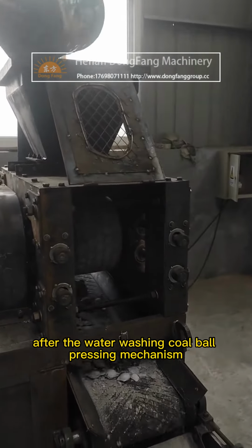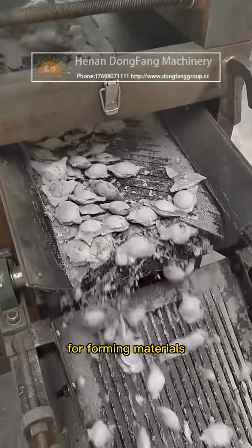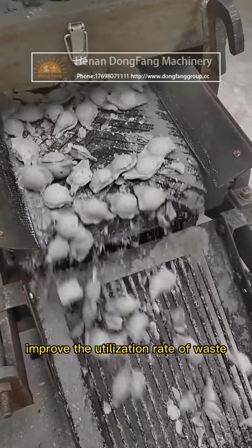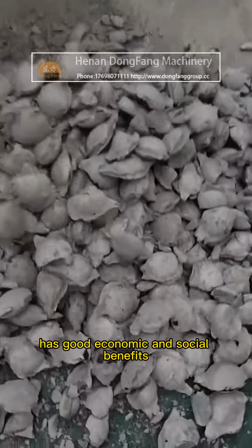After the water washing coal ball pressing machine forms the materials, it is energy saving and environmentally friendly, easy to transport, and improves the utilization rate of waste, which has good economic and social benefits.